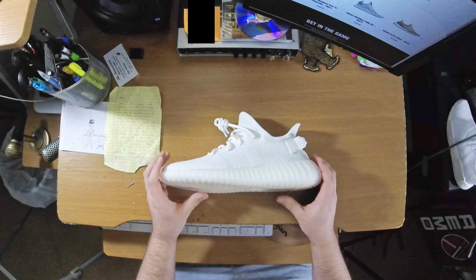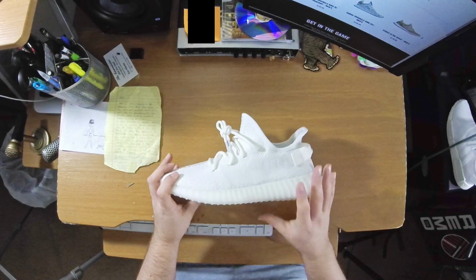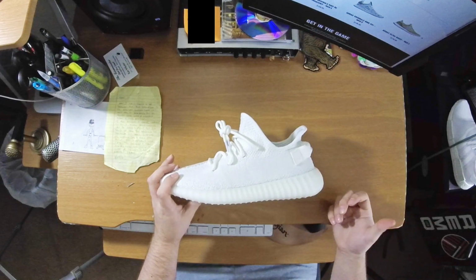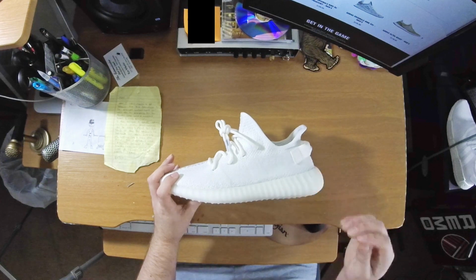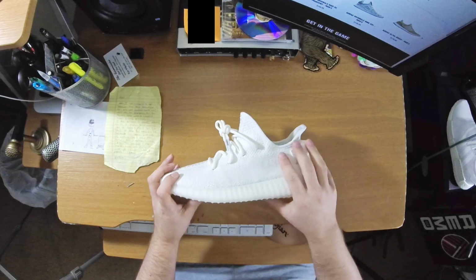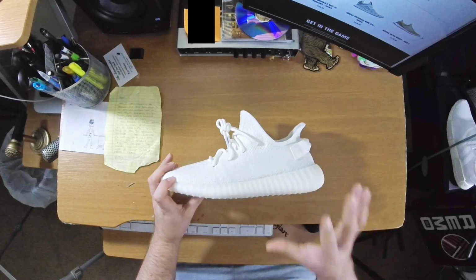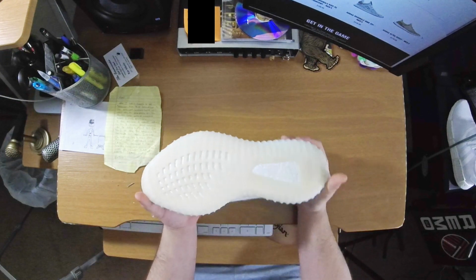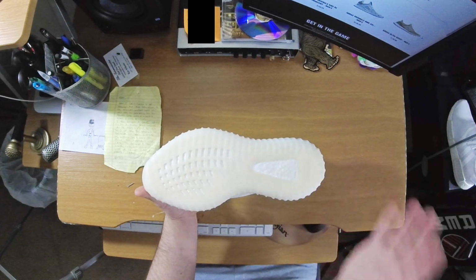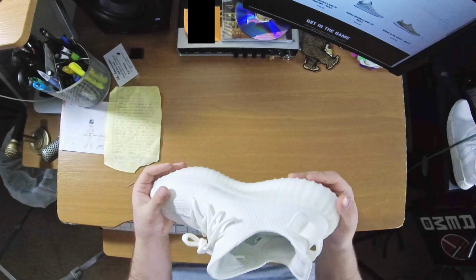And speaking on that, I have seen that a lot of people don't like this because it is an all-white shoe, and if you got them at retail, you're spending $220 plus tax, or if you're on the resale market, $500. You're paying that much money for an all-white shoe that could possibly get dirty. Now, soles will just happen, but you can always clean them and you will be fine.